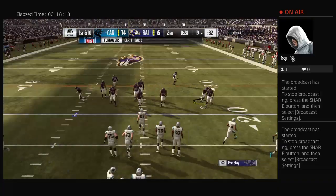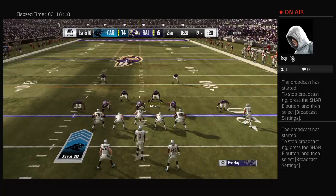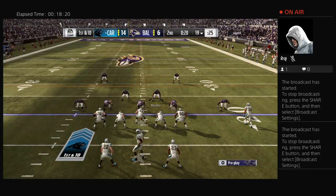A little under 30 seconds to go. We'll see how they play it here on first and 10.